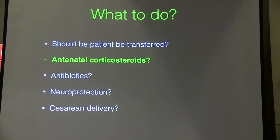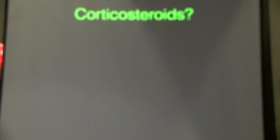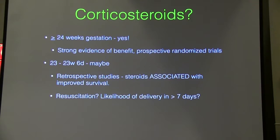What about corticosteroids? You probably know all this already. Corticosteroids have been around since 1976 or so, with the first studies by Liggins and Howie, New Zealand investigators. If the patient's 24 weeks gestation or greater and delivery is imminent, it will happen in the near future, almost always the answer is yes, go ahead and give steroids. The evidence for steroids at 24 weeks and beyond is very good. Prospective randomized trials show decreased intraventricular hemorrhage, increased survival, and perhaps decreased necrotizing enterocolitis, as well as retrospective studies to support its use at this gestational age. But what about 23 weeks gestation?